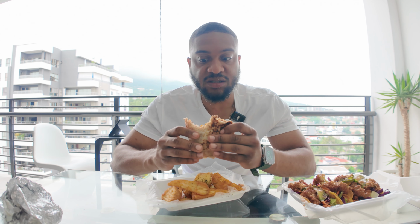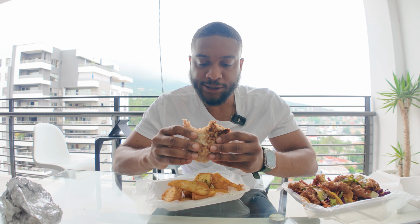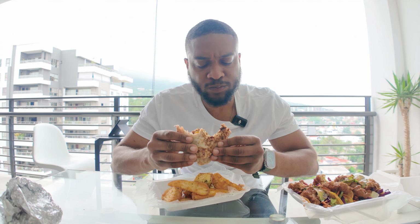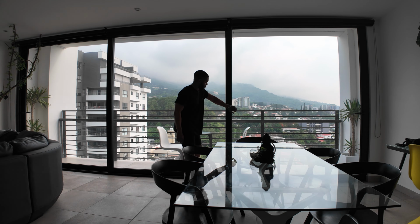Yo, this is fire. Wow. El Salvador, y'all got some amazing vegan food. This is only day one. This is only meal one. I can't wait to try some more. Let's get it.